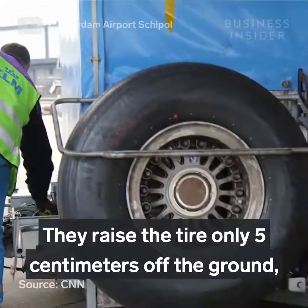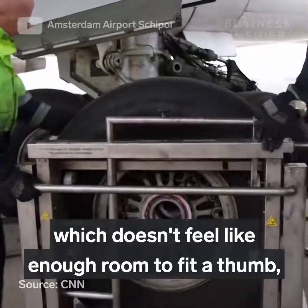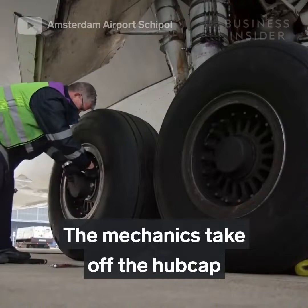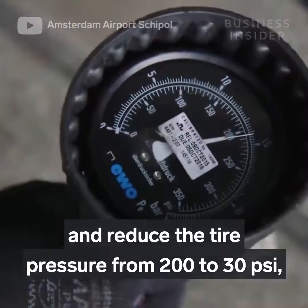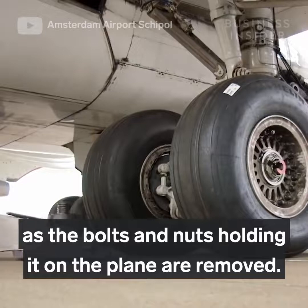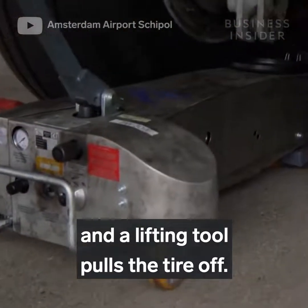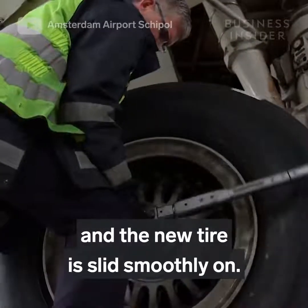They raise the tire only 5 centimeters off the ground, which doesn't feel like enough room to fit a thumb, let alone change a plane tire. The mechanics take off the hubcap and reduce the tire pressure from 200 to 30 psi, which reduces the risk of it exploding as the bolts and nuts holding it on the plane are removed. A sleeve protects the axle, and a lifting tool pulls the tire off. The axle sleeve is then greased, and the new tire is slid smoothly on.